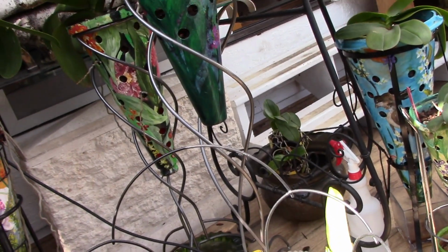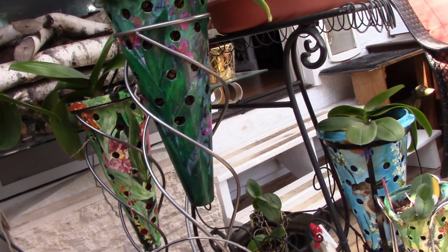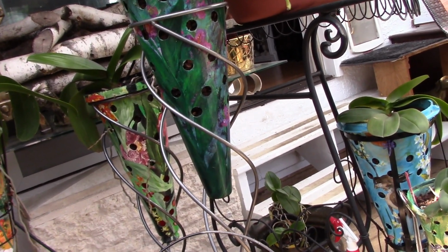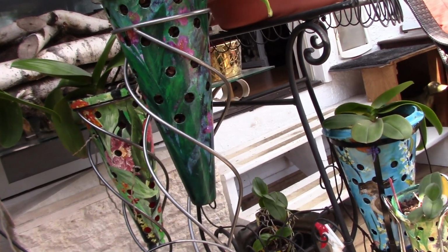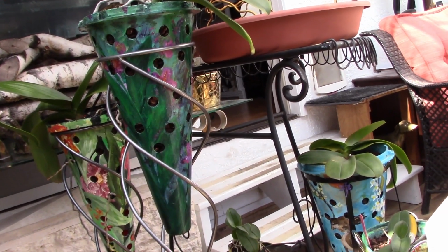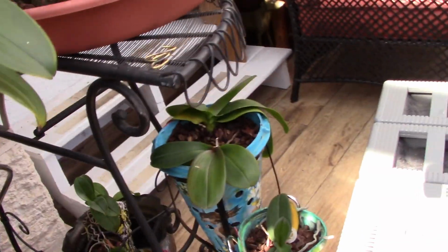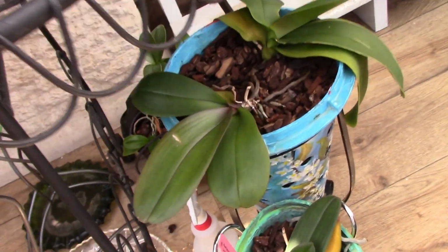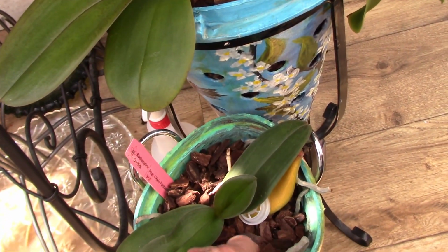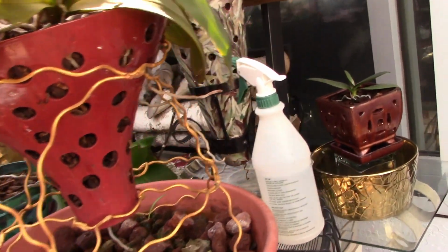I've been watering these in this very high heat, a dribble of water twice extra. I water on Wednesdays, twice extra. I'm dribbling water into these pots because it's just bark. There's nothing else to hold the water, and most of it drains right through. Georgia Pearl's getting a new leaf, but you can see very dry. So I'll be misting it good after the video.